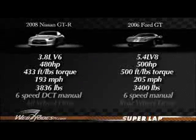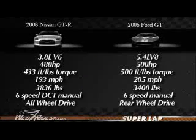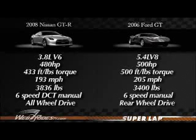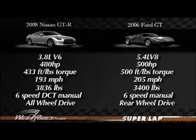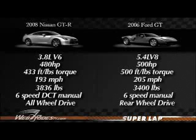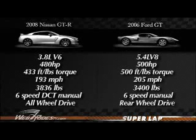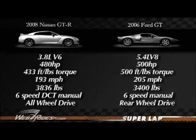Let's compare the vitals. The Ford has the GTR beat on displacement, horsepower, torque, top speed, and weight. But Nissan has equipped the GTR with the latest in dual-clutch technology and the first ever trans-axle all-wheel drive system versus the GT's classic manual transmission and rear-wheel drive.